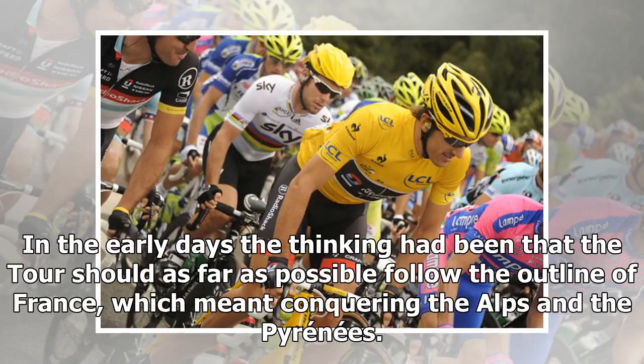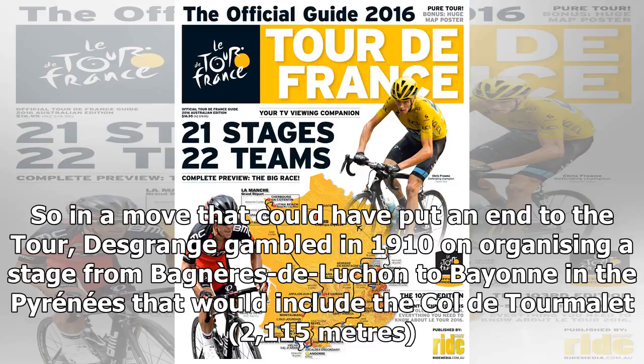In the early days, the thinking had been that the Tour should as far as possible follow the outline of France, which meant conquering the Alps and the Pyrenees. So in a move that could have put an end to the Tour, Desgrange gambled in 1910 on organizing a stage from Bagnères-de-Luchon to Bayonne in the Pyrenees that would include the Col du Tourmalet, 2,115 meters.